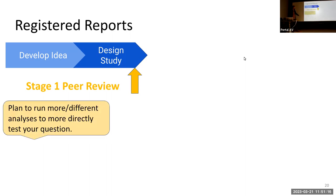And now you can start getting comments like, you should plan to run more different analyses to test your question. That's fine. We haven't done anything, right? We've written our analysis plan. So it's easy to go ahead and adjust accordingly so that we can adjust those analyses the appropriate way.